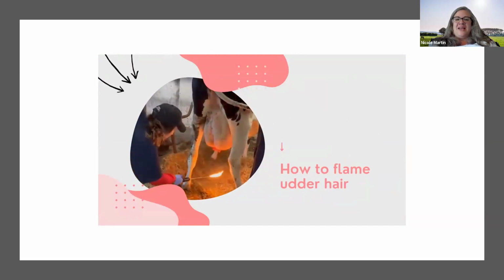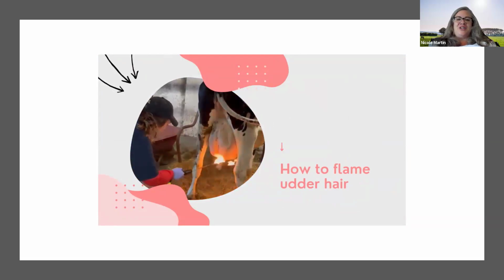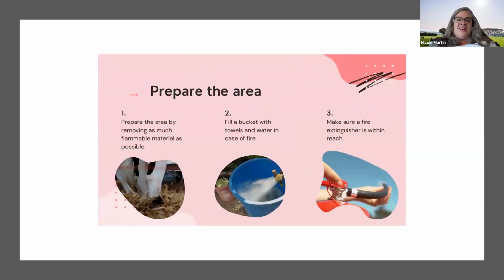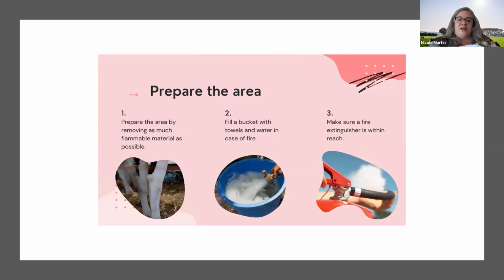So we walked through just the basic steps, and this is actually a video from the study that I took of our staff while we were doing the intervention. And we had 4 farms that had never singed the udder hair from their animals before. Some of them were a little hesitant about it because they were worried, but we were able to walk through the procedure with them. We obviously want to be careful because we're working with an open flame. So we kept a bucket of water and a wet towel in case we had any flare ups or anything.